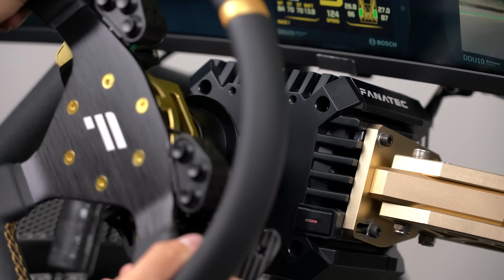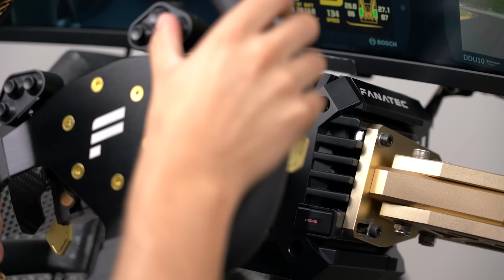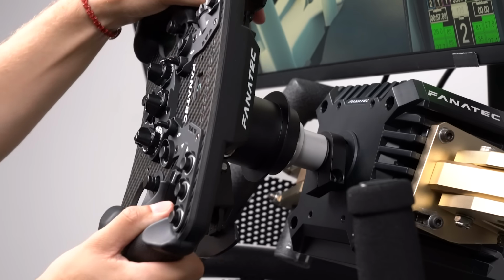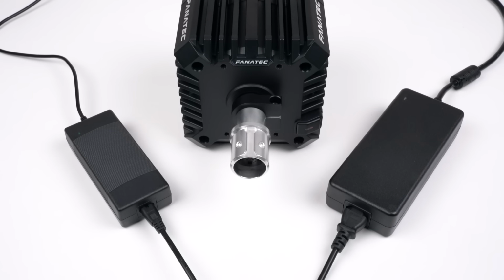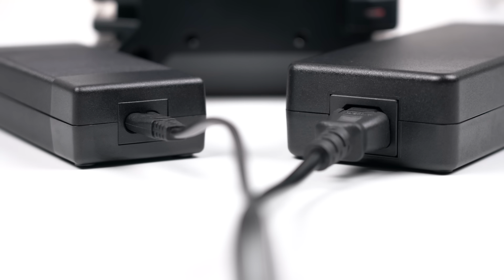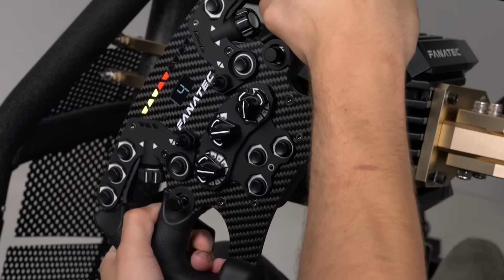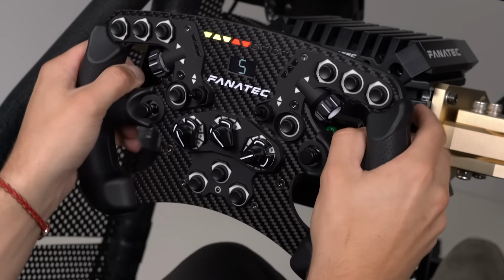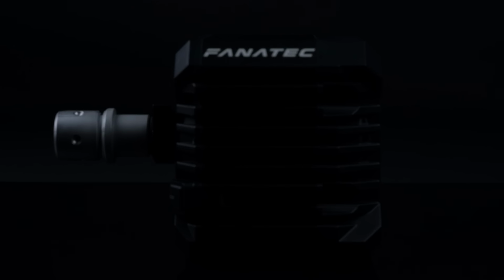With a peak torque of 5 Nm from the standard power supply, the CSL DD is powerful enough to deliver a convincing force feedback experience with all the responsiveness and detail that you can expect from a direct drive system. By using the optional Boost Kit 180, the CSL DD's peak torque increases to 8 Nm, dramatically improving its dynamic range and overall performance. It's taken a huge development effort to offer a direct drive wheelbase below €350 that doesn't compromise on performance or quality. We'll explain how we did this in a future episode.